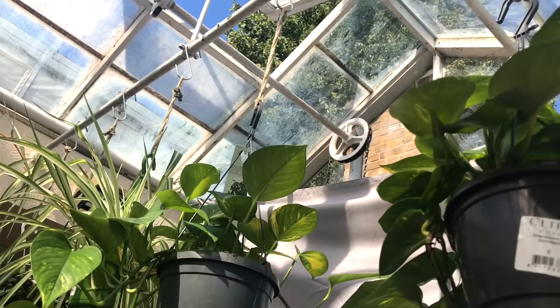Alright, I've decided I want a pothos. I want a pothos. I'm getting a pothos.